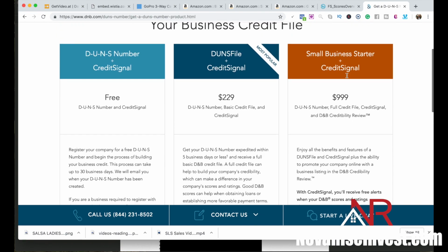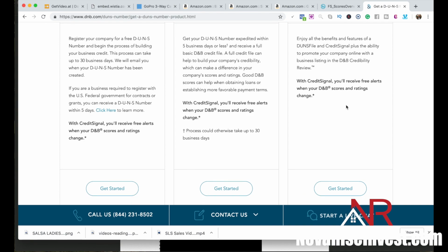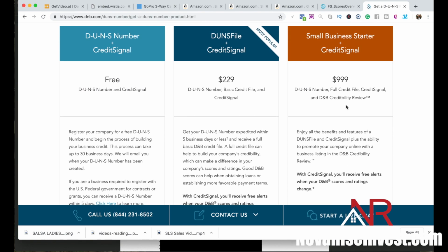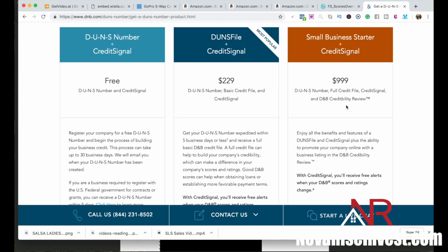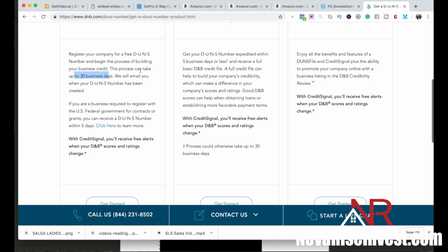And I believe these prices are on a yearly basis. And if you come to think of it, it's actually not so bad, because you are getting peace of mind. You are monitoring your business credit, and you are staying on top of it. So you know what you need to work on, what it is that you're lagging on, and you can start working on how to improve that. But for the purposes of this video and the demo, we're going to come to the free section, and they say it can take up to 30 business days for you to get the number.